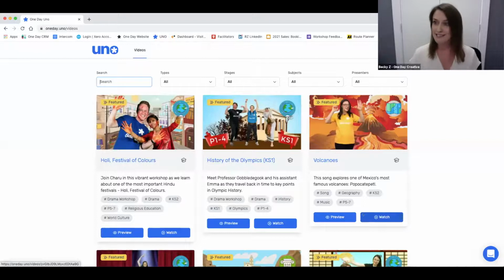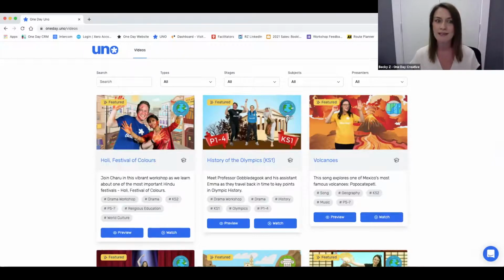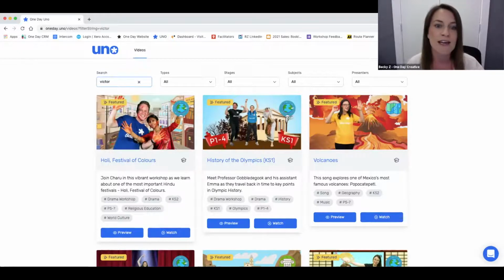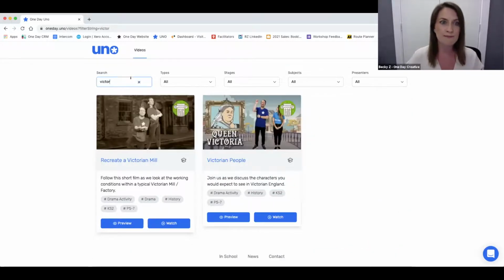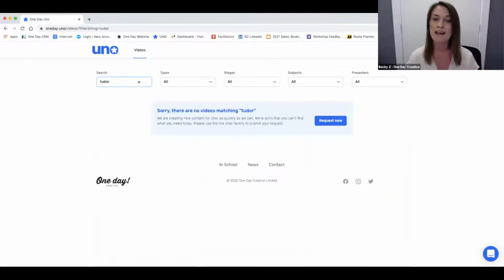Hopefully you can see that on the screen. This is the homepage that you land on when you log into Uno. We've got a little live chat feature so that you don't have to wait for an email response. We get back to you instantly, and you can instantly search for what you're looking for using the search bar along here. If I'm searching for the Victorians, it will bring up the Victorian videos. If I search for something that we don't currently have in the app, it will tell you we don't have anything and you can request it.